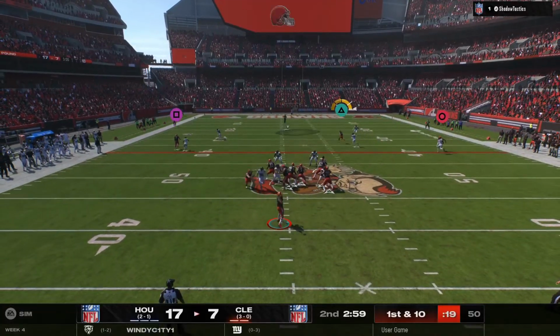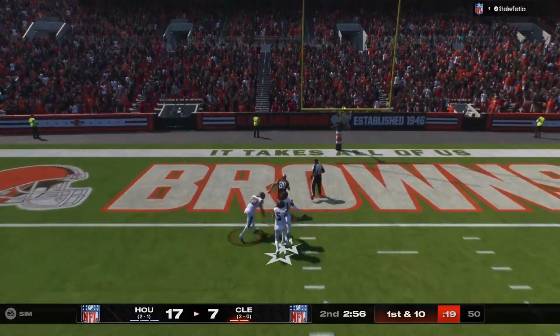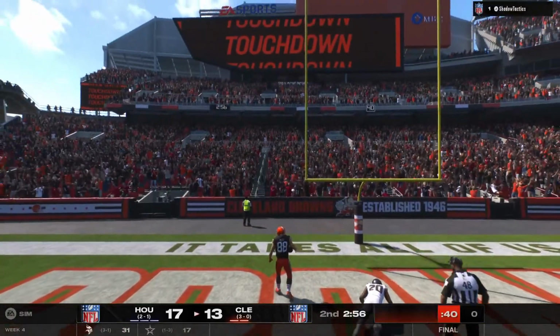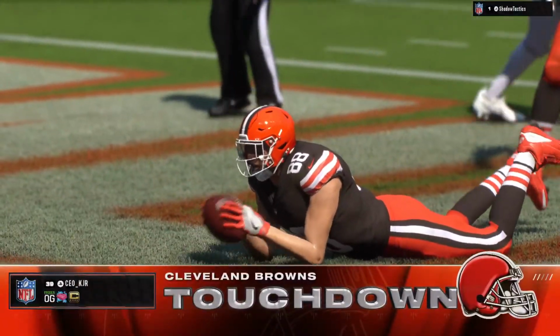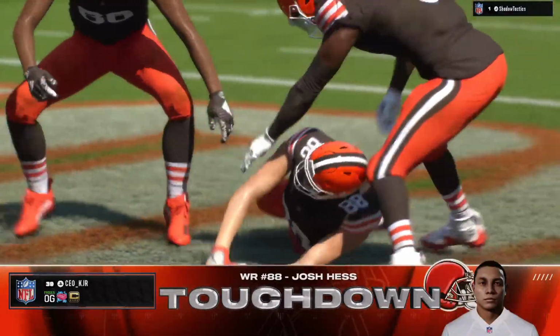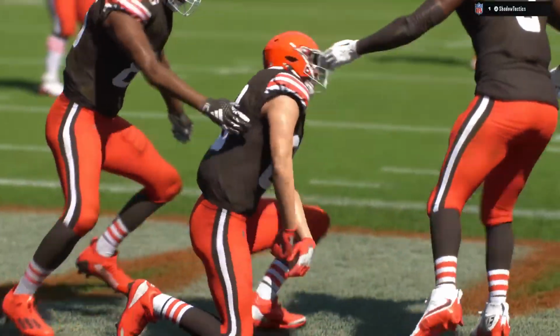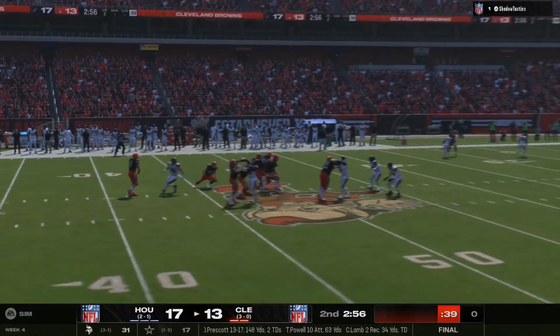On play action, he'll set up to throw. Going down the center of the field, open man, and it's taken in. And he will score. Touchdown, Cleveland. That's his second touchdown of the game. He's doubled his season output. He now has 4. And that is number 2.